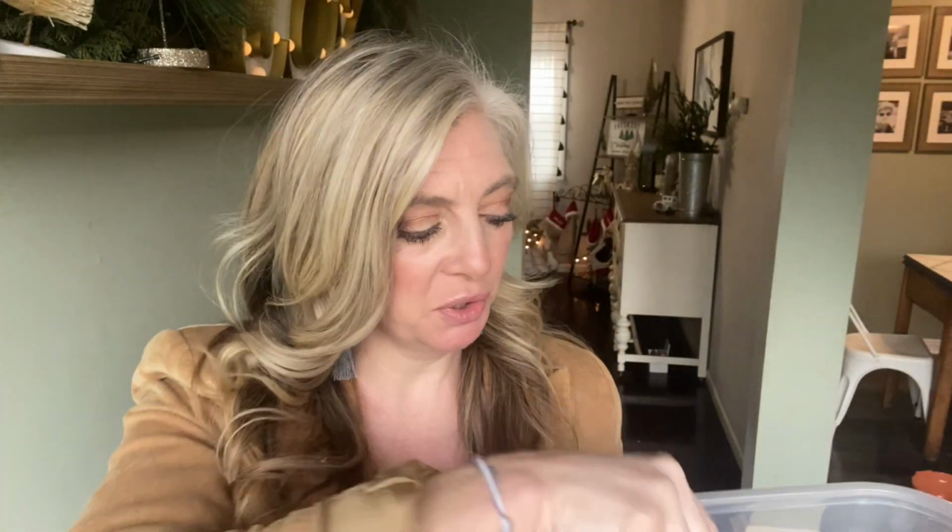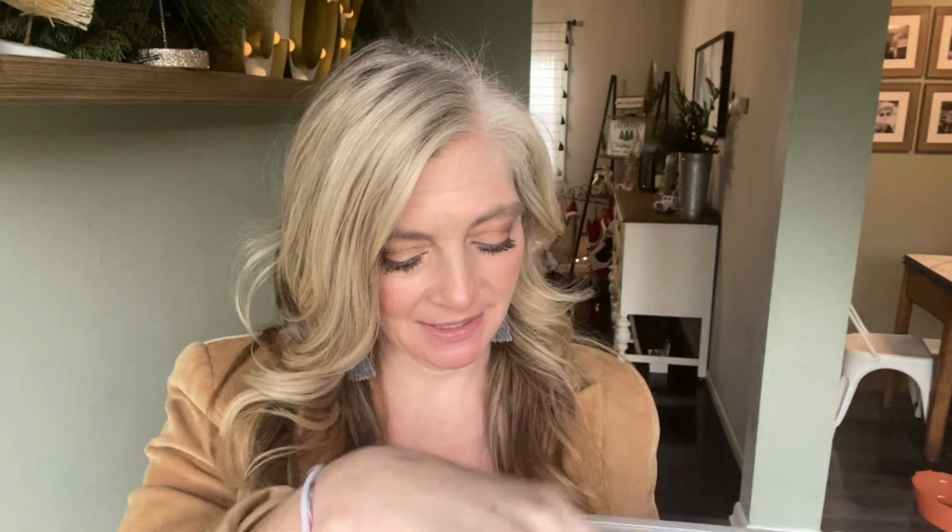Moving on to face peels, products, eyelashes. Oh, the list goes on and on. Lotions, potions. How do you get them for low cost to no cost? And the answer is so simple.